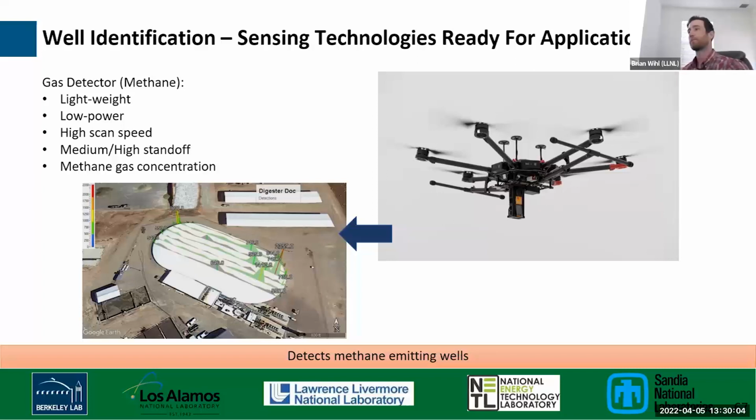Gas detector, methane: lightweight, low power, high scan speed, medium high standoff, methane gas concentration. Photo of a drone with detector attached. Arrow points to an aerial image of a building with numbers and green spots that show measurement of gases.